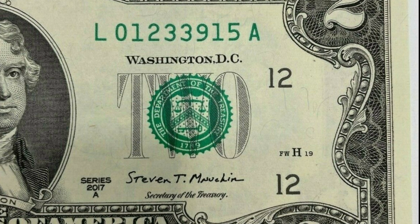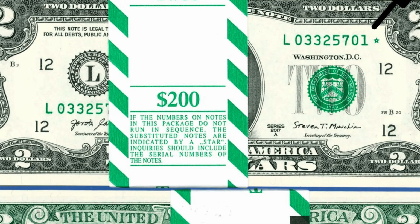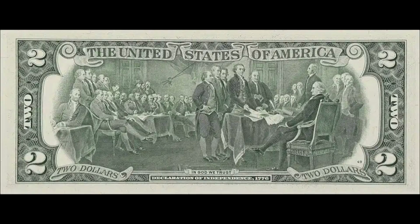So although 2017 A series usually is not super rare and valuable, due to a unique way of putting them out and lower print runs from certain districts, some of these 2017 A $2 bills are noteworthy and can be worth hundreds or even thousands of dollars.